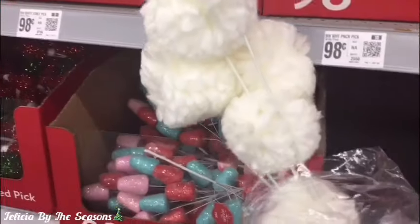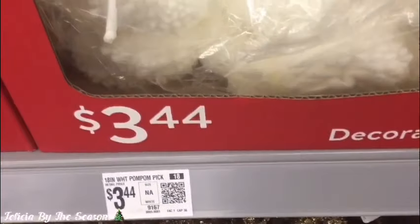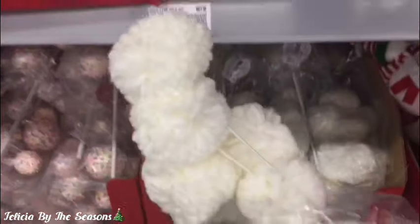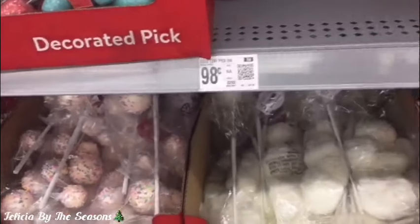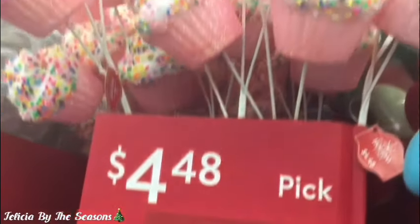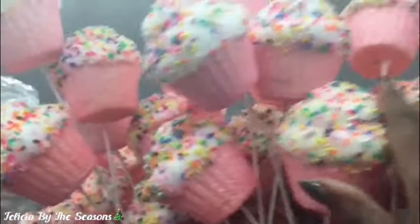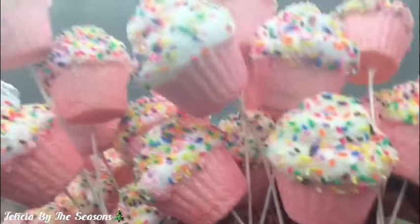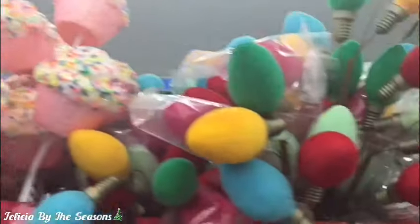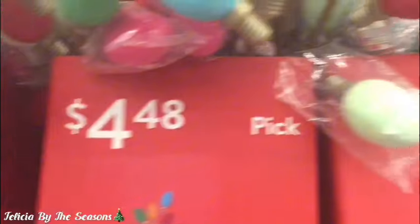I also like these little snowball picks here. I thought they were adorable. So if you're going for a more muted look on your Christmas tree this year, or you want to decorate a green tree and add white accessories, I thought these would be adorable to add to your tree. And I am loving all these cupcakes. These will be beautiful to add if you're doing a sweet tree, Christmas tree. Now try saying that three times fast.